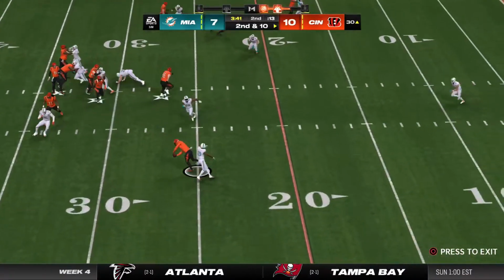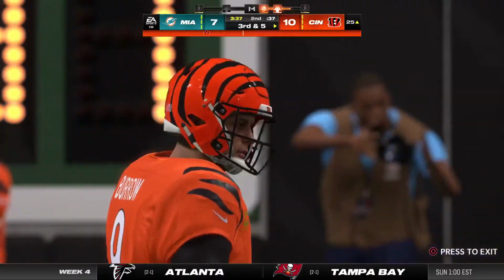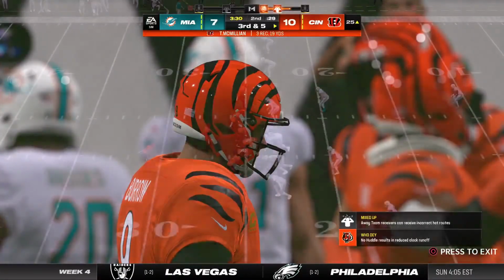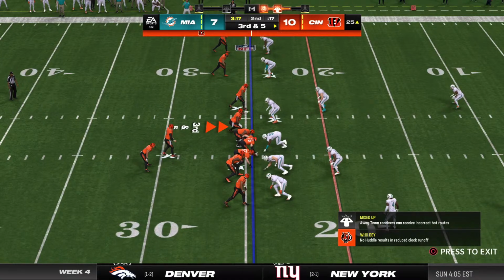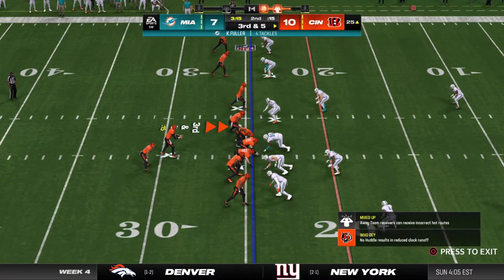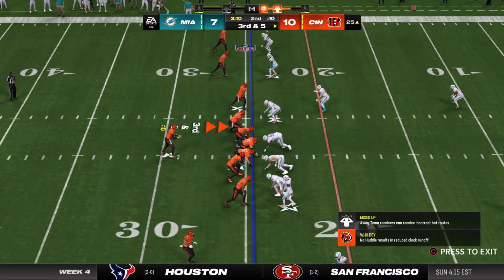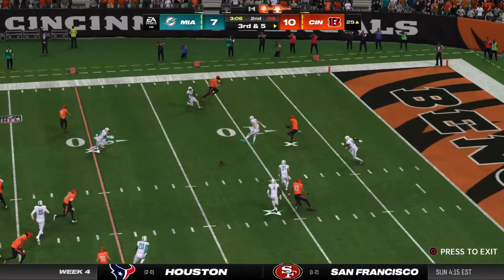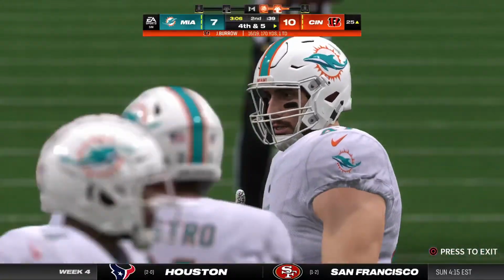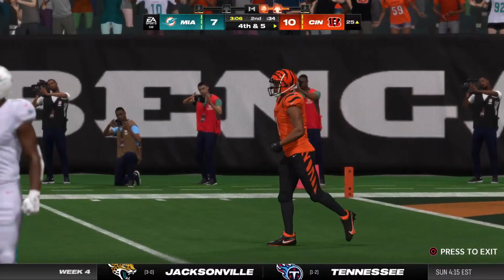They'll look to throw. Firing quickly here, and that's complete. And he's stopped right at the 25 after a gain of 5. Play number 7 now coming up on the drive. 3rd and 5. Now back to throw. And that will be incomplete. The Dolphins do the job defensively there, and now it brings up 4th.